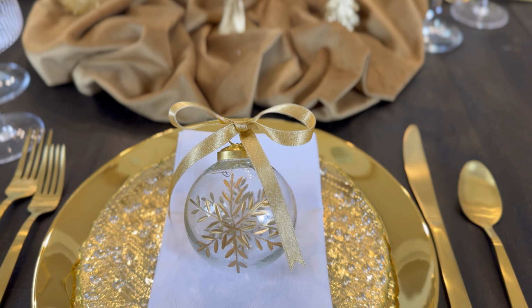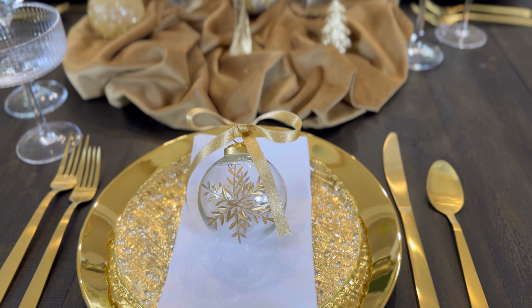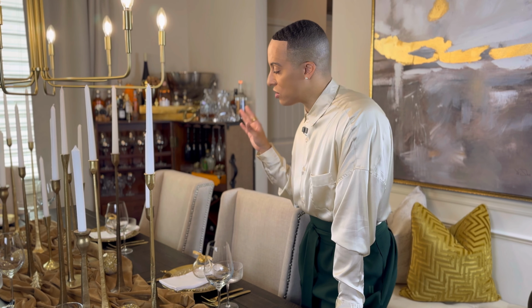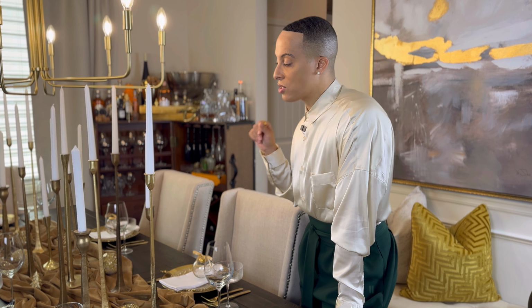I added a plate to it. I added a dinner napkin. I love dinner napkins. I use them every single day versus using paper towels. And so I had some extras, so I just added them there.